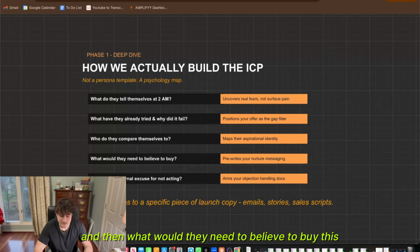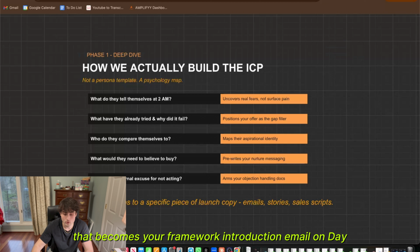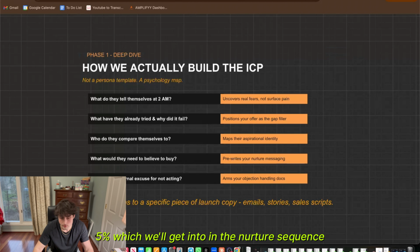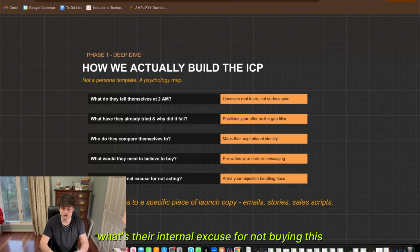And then, what would they need to believe to buy? This literally pre-writes your nurture emails, right? If they need to believe that a structured system works better than self-learning, that becomes your framework introduction email on day 5 per se, which we'll get into in the nurture sequence, right? And the next question, what's their internal excuse for not acting? What's their internal excuse for not buying?